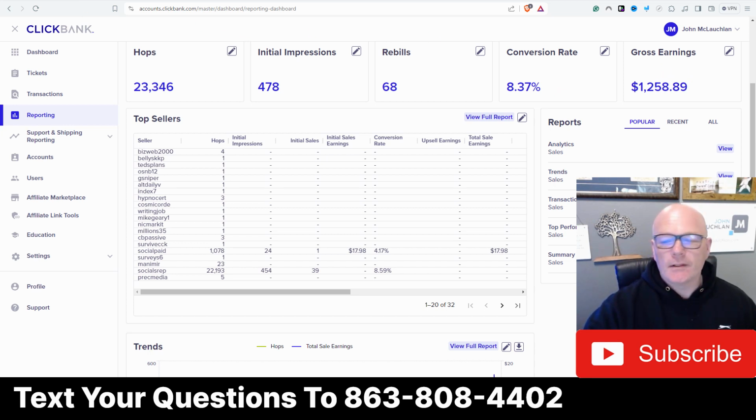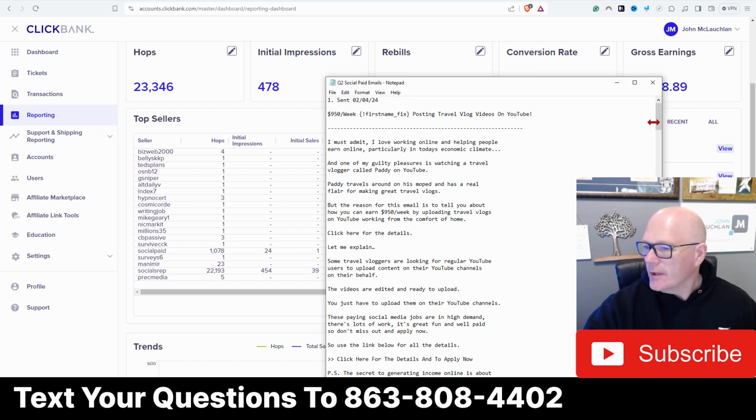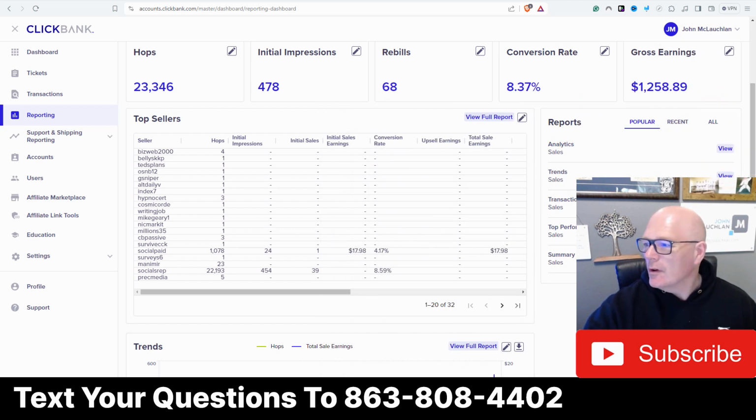Okay, gross earnings 1258.89. Okay, so let me just go and grab. I'm usually quite prepared with this. Today I am not. Right, so I've got my document which has got all my pre-made emails done. Let's go and get to the right one. 5th and the 6th.